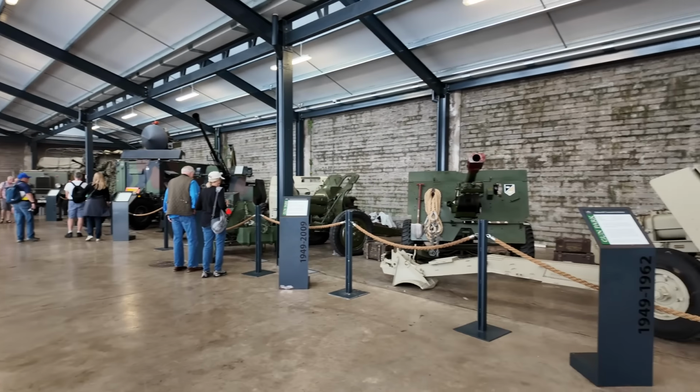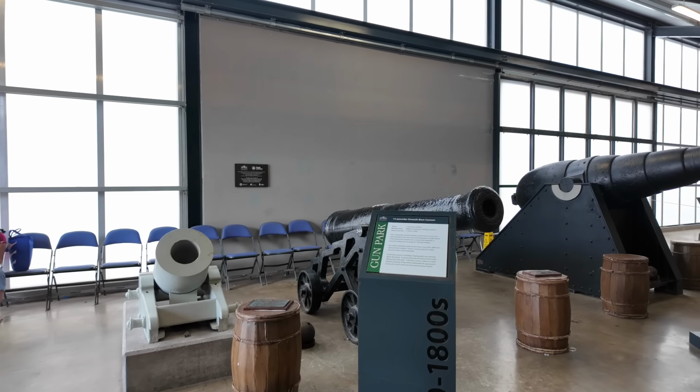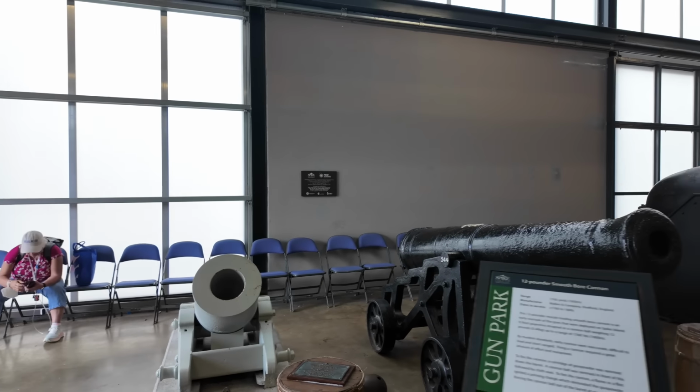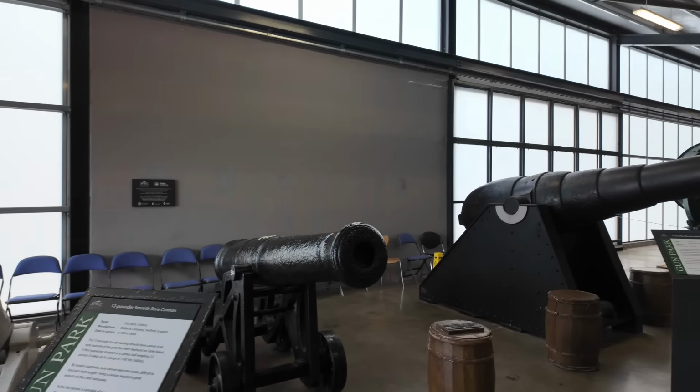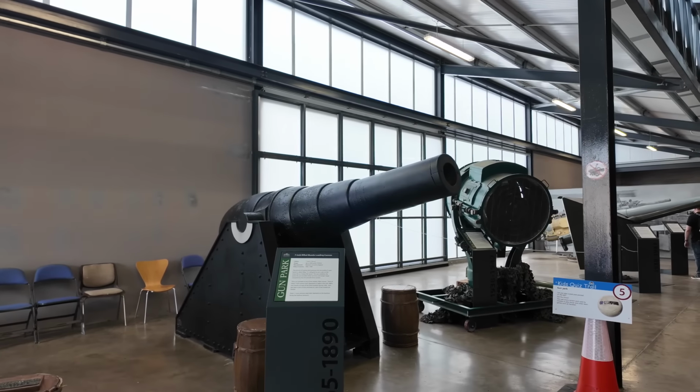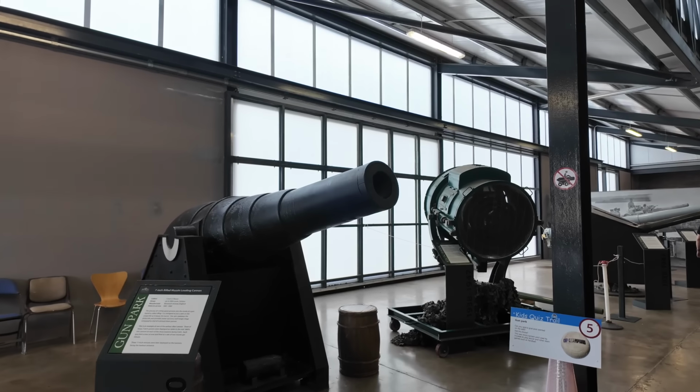How about all of this hardware? Wow. Looks like we kind of have the evolution of the guns here. We'll start at the oldest, circa 1760 to the 1800s. Small cannon. It's progressively ramped up. 1865 to 1890. You got this bad boy.